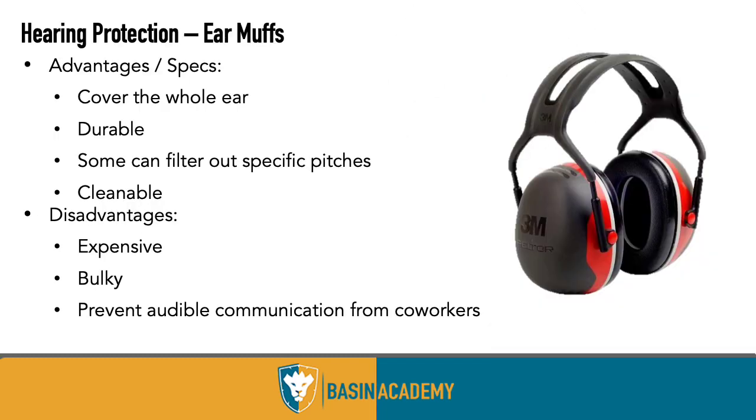So earmuffs are the highest level of protection, as I mentioned, and these can be combined with earplugs. In fact, anything over 100 decibels, that's the recommendation. So there's some advantages and specs to these. Obviously, best level of protection. They're durable. They can filter out specific pitches as well. They can be clamped on your hard hat. There's a lot of benefits to these, but there are some disadvantages, just like all PPE. One of those disadvantages is that they're expensive.